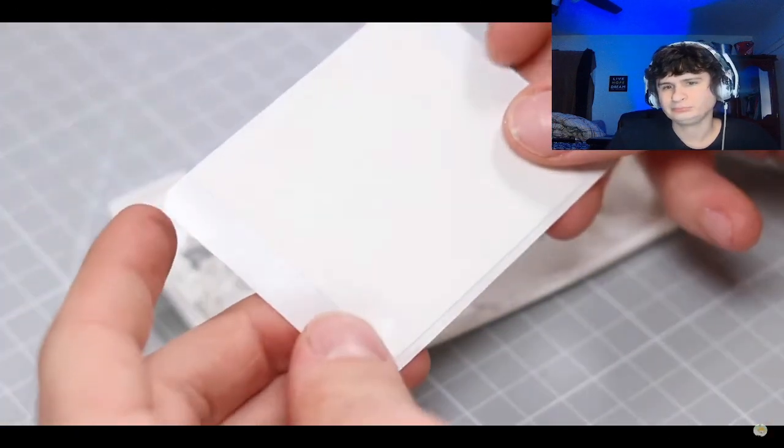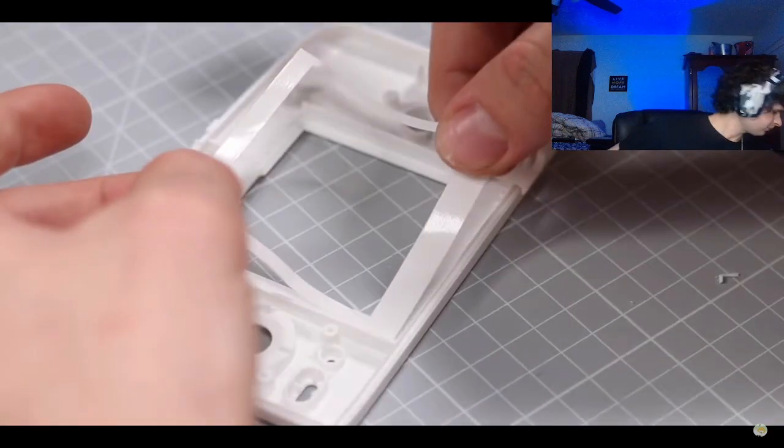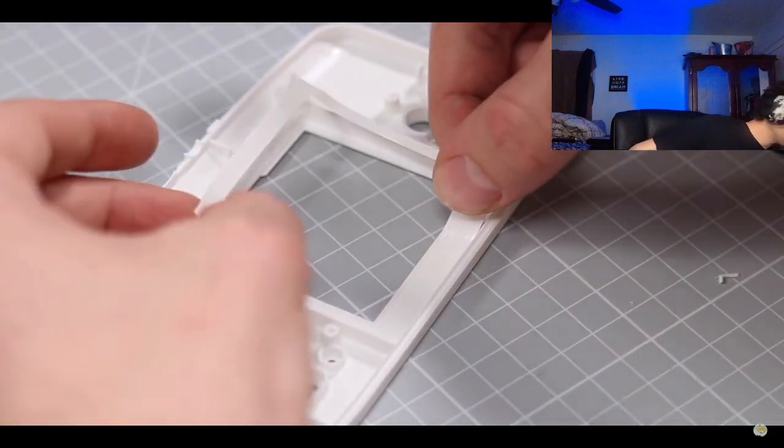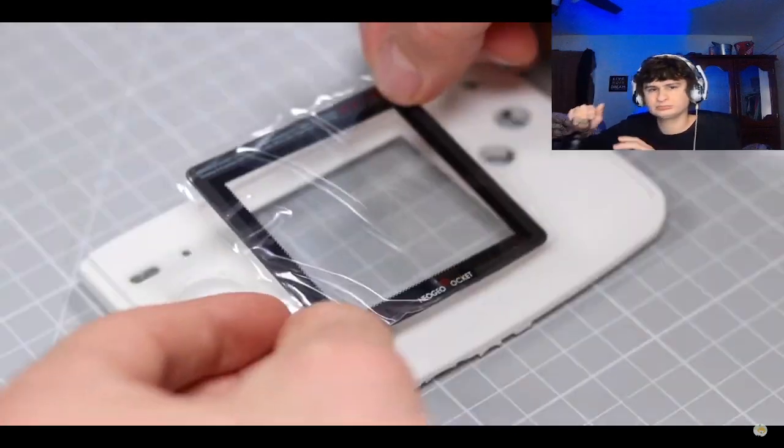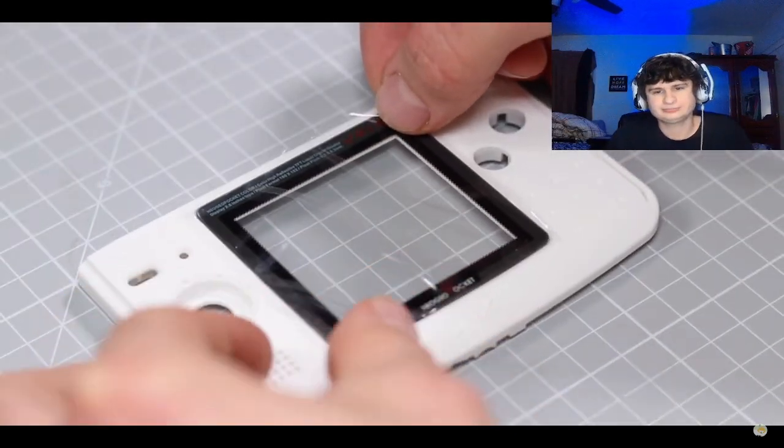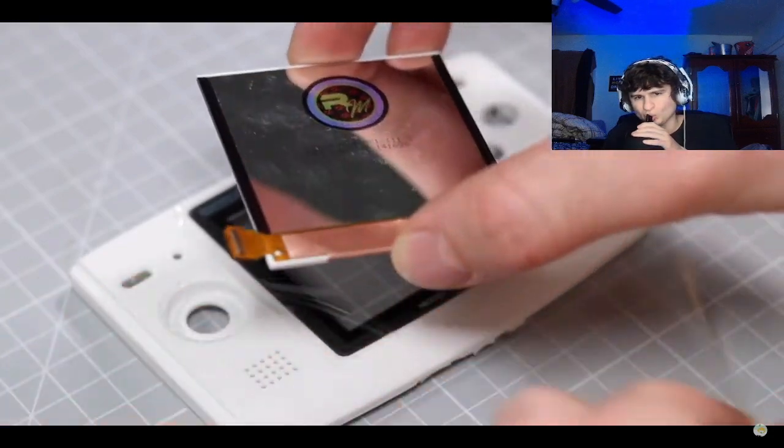After all the plastic is gone, I can stick this little double-sided sticker down. This holds the screen in place, and you can adjust the position on the display later in the settings. After that, I'll stick down the screen lens and remove the film on the LCD screen and place that in as well.